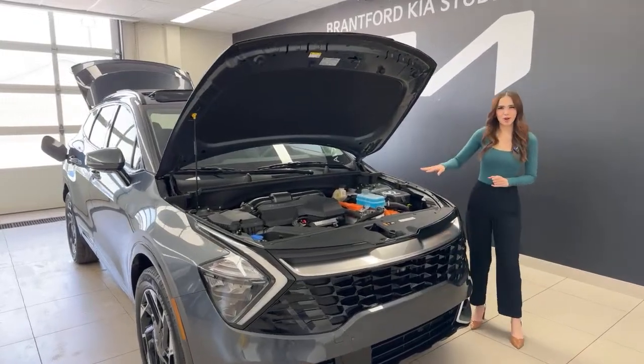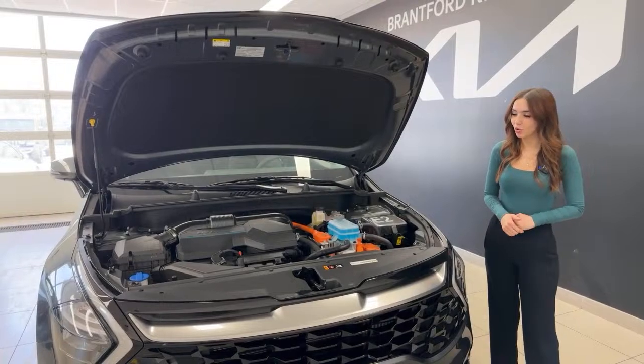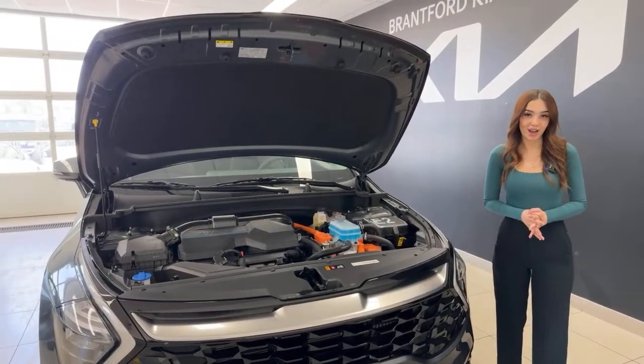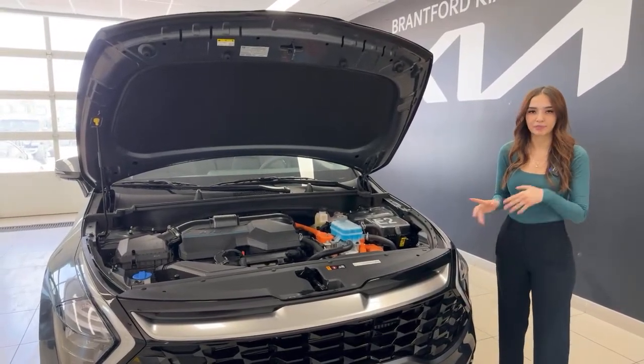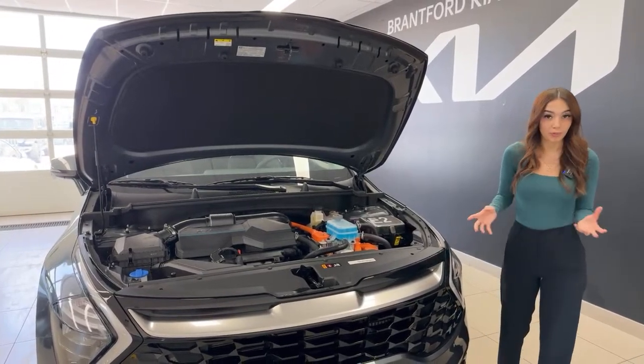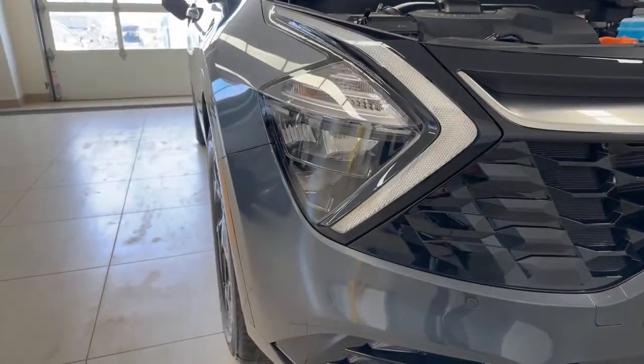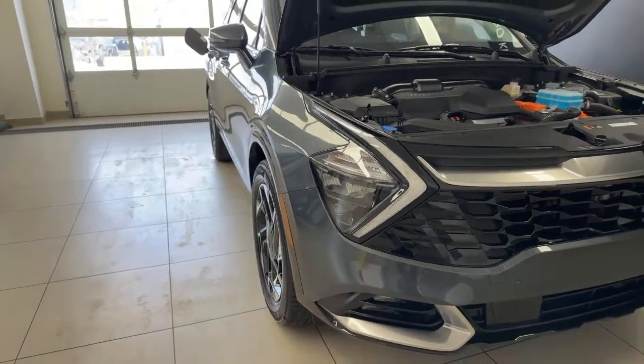Now, did I talk about horsepower and torque? No? 261 horsepower, 258 pound-feet of torque, towing capacity is 2,000 pounds, and the combined hybrid range is 6.6 liters on the highway and city, so combined. Now for our headlights, they are full LEDs. Let me turn them on for you. It's better to show you.